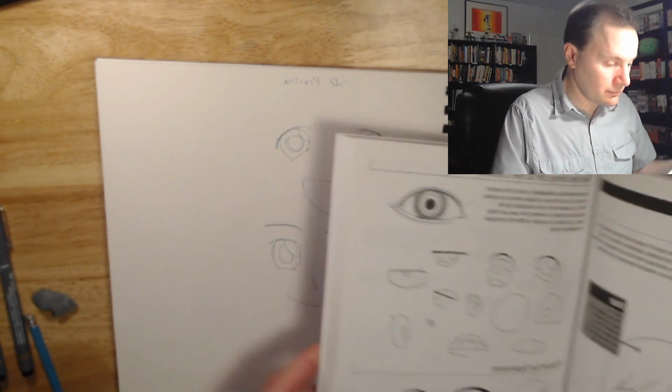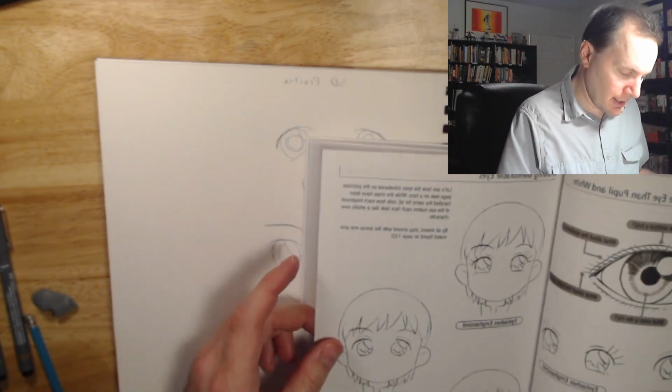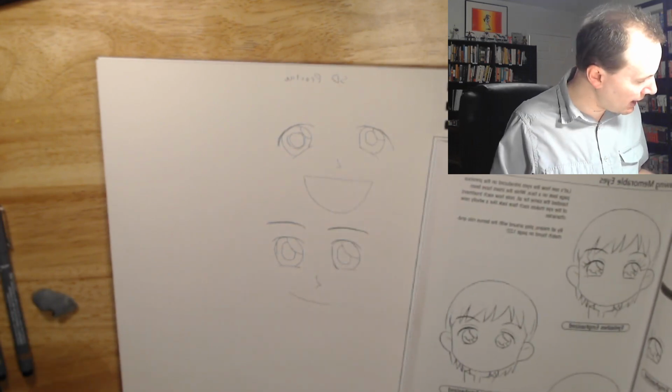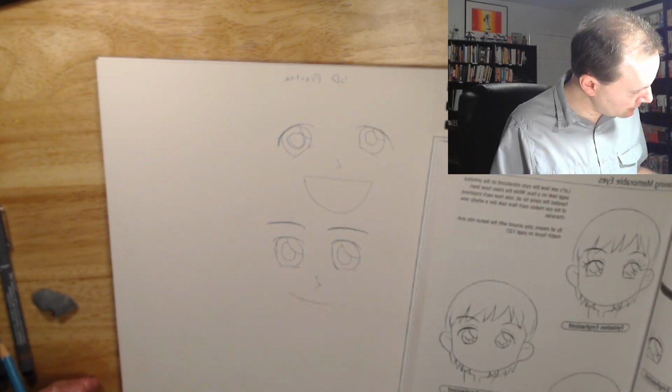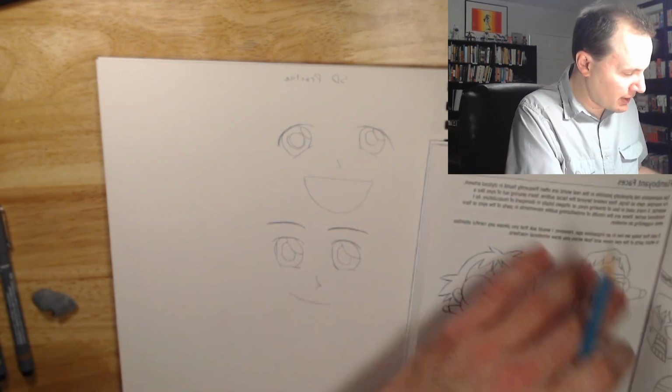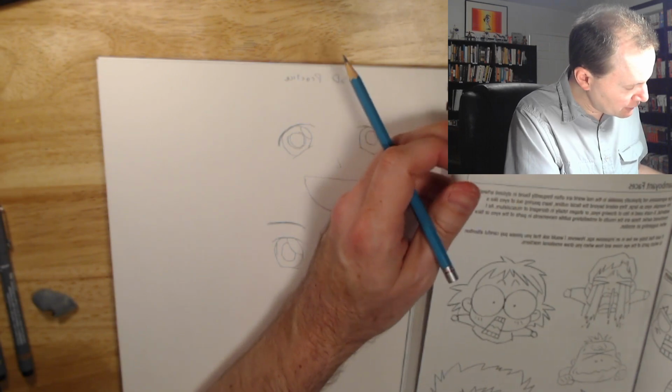All right. Do we want eyelashes, eye fold or no eye fold? Nope, I think that's good. Don't want wrinkles, flamboyant faces. Don't need that right yet.